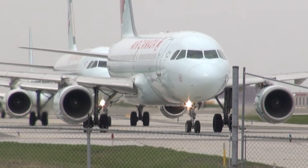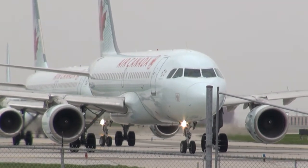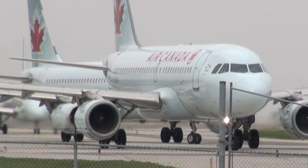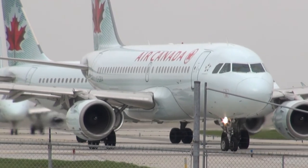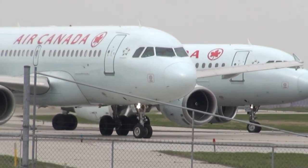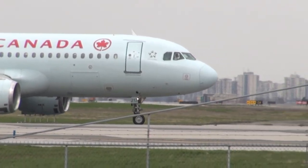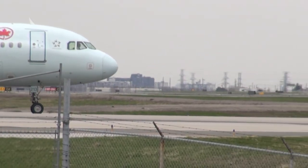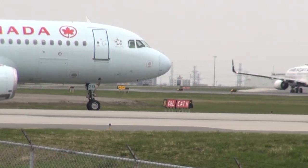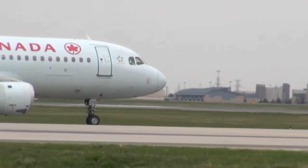Good afternoon there, Transat 515 with ULS, 06 left. Transat 515, heavy tower, 737 starting the takeoff roll, wind 120 at 13, clear to land runway 06 left. Clear to land, Air Transat 515. Kilo 2000 is approved.